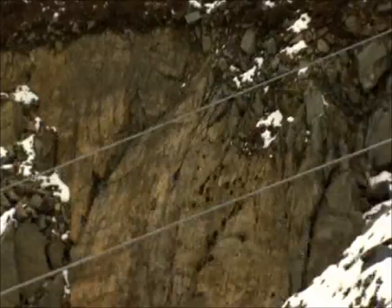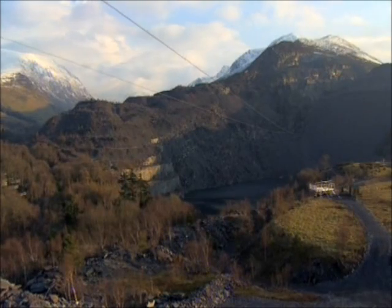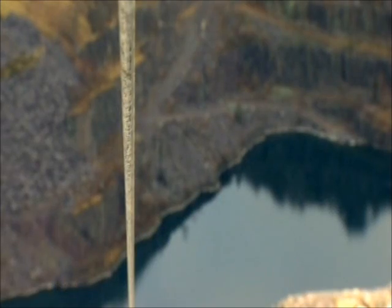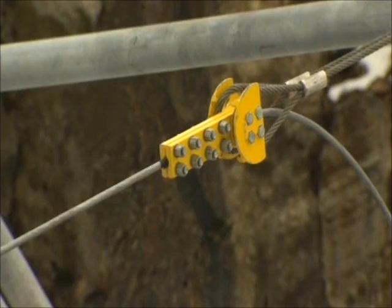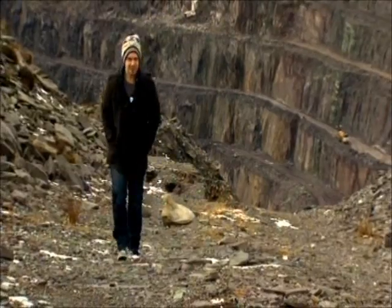Yes, this is a newly built zip wire, 1,800 feet high in the Snowdonia Mountains. It's the biggest in the Northern Hemisphere and has been in construction for the last 3 years. But it's a brand new ride. No one has ever been on it. So before I get on it, we've got to test it. You know, health and safety and all that.